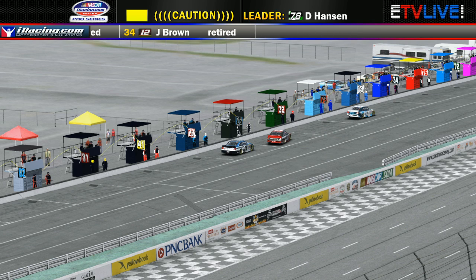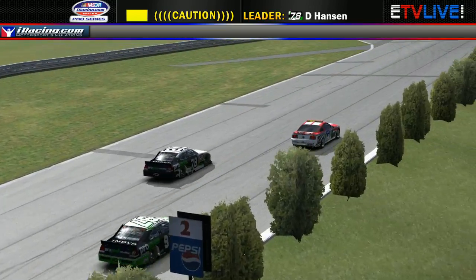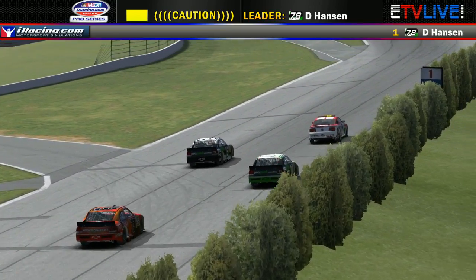Now in the late rally with less than 23 laps to go, sour grapes on his part as he's now on pit road, still having a lot of work done on that car. Also want to mention Derek Crone also on pit road for, I mean, several times. He's been down there several times now.